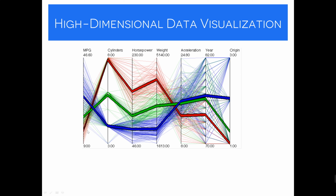What you learn from these fat lines is that they are essentially the midlines, or means, of certain clusters: the red cluster, the green cluster, and the blue cluster. The red clusters are the very powerful cars, the blue clusters are very efficient cars, and the green ones are sort of in the middle.